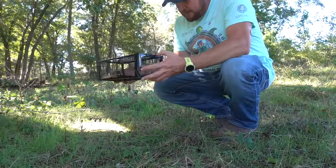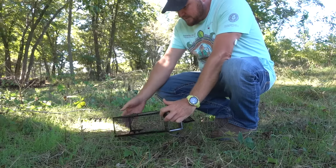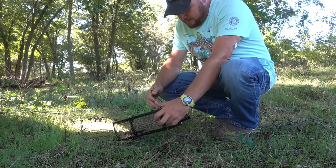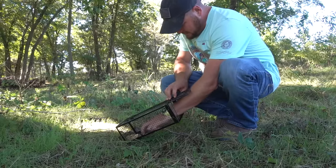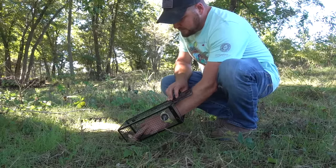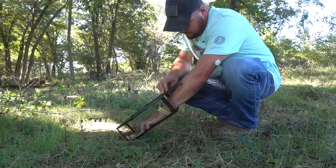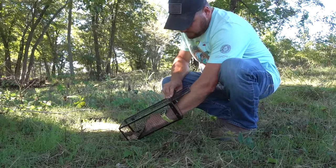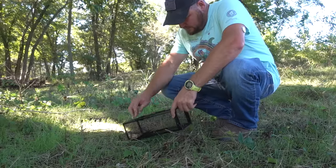So I still got all the nuts in there, but now they're underneath the little trigger, so we're going to have to fix that. So the trap definitely went off, but I'm guessing the raccoons rolled it. Like I said, I haven't seen the video footage or none of that yet, but I can only guess they were pushing this thing around pretty hard, trying to get all the goodies out of there. So we'll get it reset.